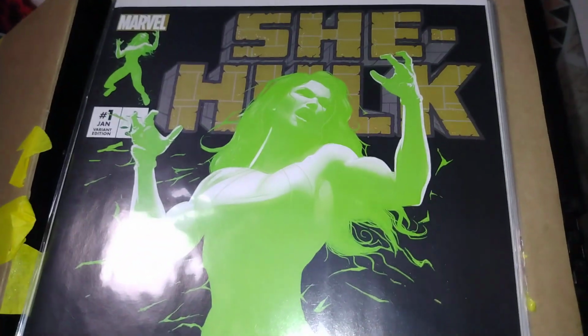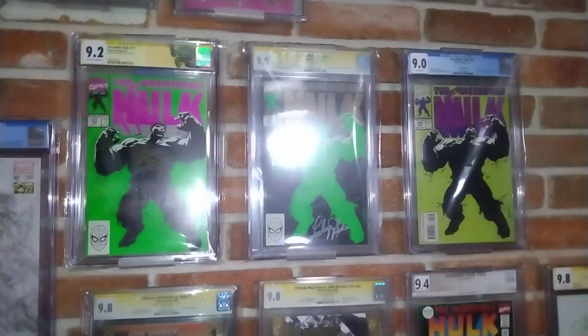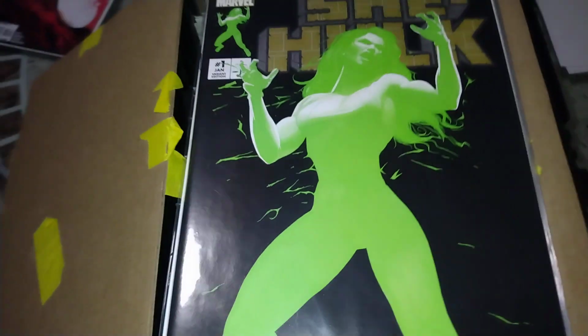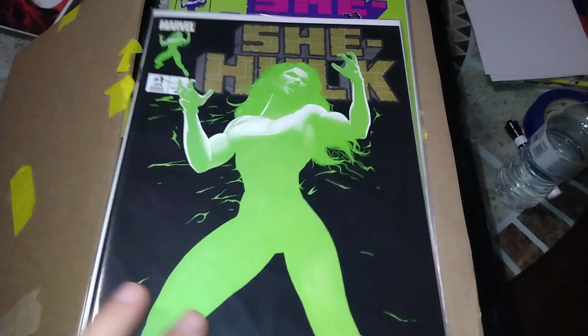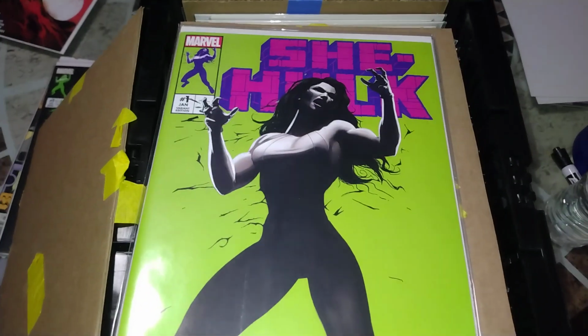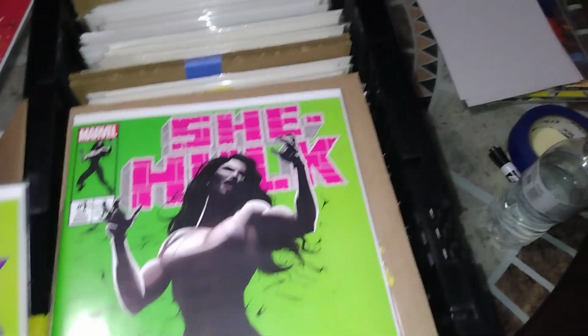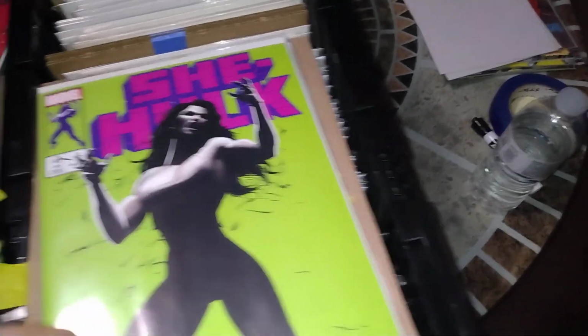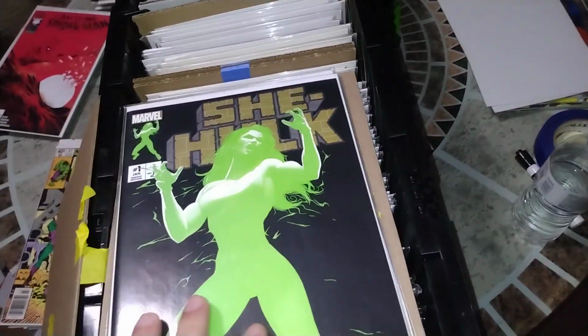But this is a tribute to those other Hulks from issue 377. You see those 3 right there? How they're shaped and colored. That's what they did here, Greg Horn, with the She-Hulk. So there's one. Right? And we put it over here. And there's 2. And then there's 3. And they just changed the color of the letters on this one. So that's all 3. I'm going to put these back. Like this. Put the little cardboard. I'm probably going to have to retape that up. Put it on there.